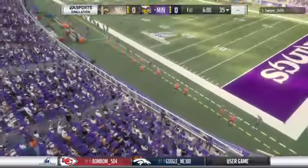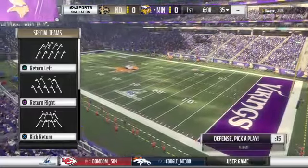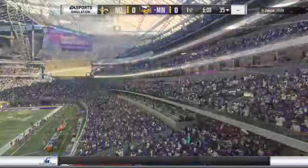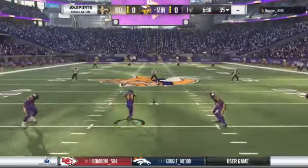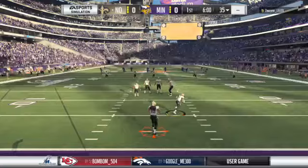All right, Larry, it's one of the new jewels of the NFL, no doubt, as you get a look inside U.S. Bank Stadium here in Minneapolis. Coming up, it's a battle to represent the NFC in this year's Super Bowl, and we've got a classic in store between the New Orleans Saints and the Minnesota Vikings.